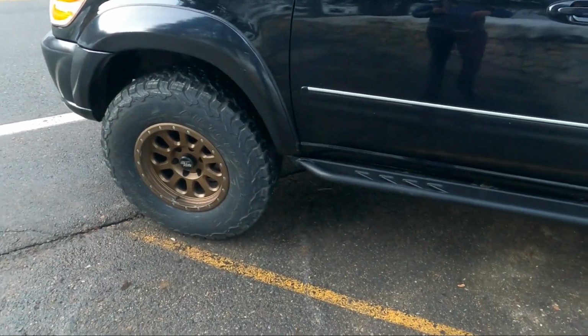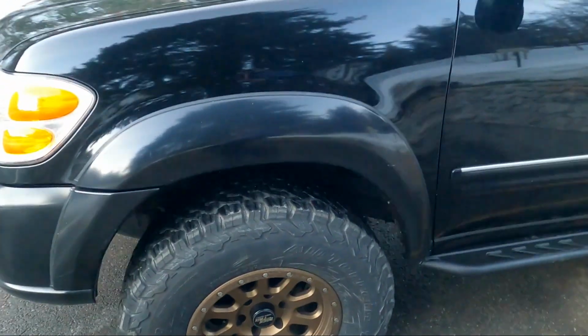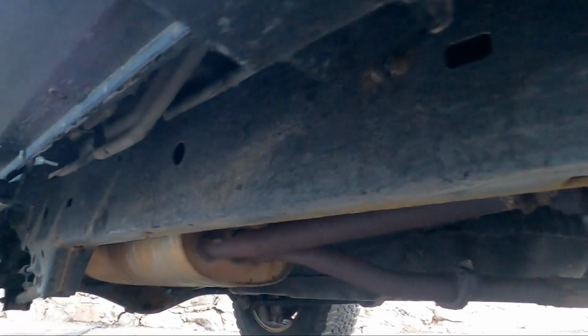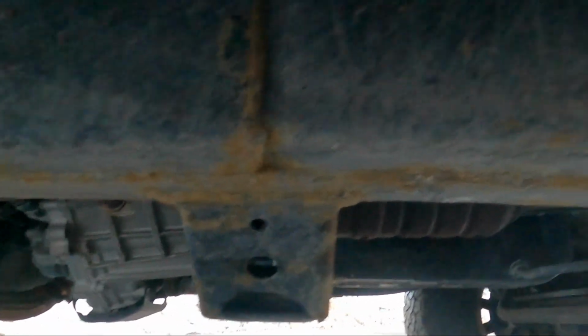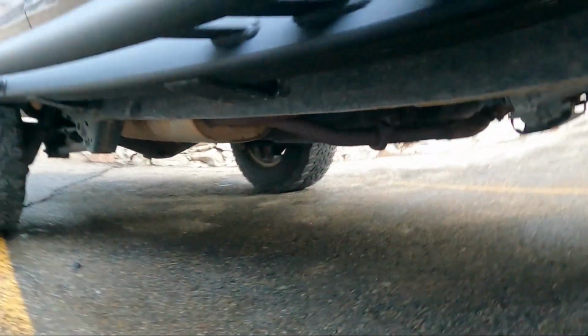So one other thing that you definitely want to keep in mind if you are looking at purchasing a first gen Sequoia is the frame. This one was recoated. There's still a little bit of rust, but if you look under here and you see really deep rust and rust holes, I would walk away from it. That's a common thing from the factory. I guess they didn't put some sort of coating on the frame, and there was a recall that was in effect for a certain time period.